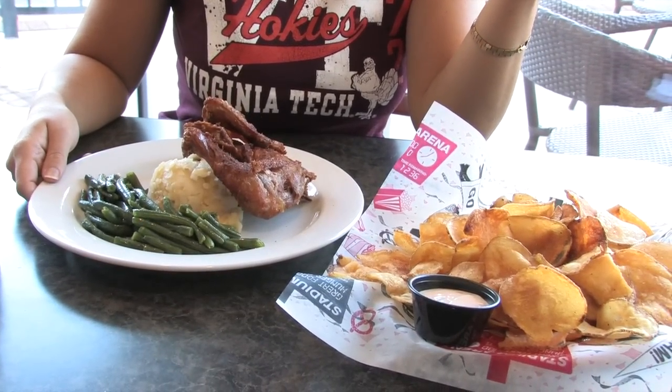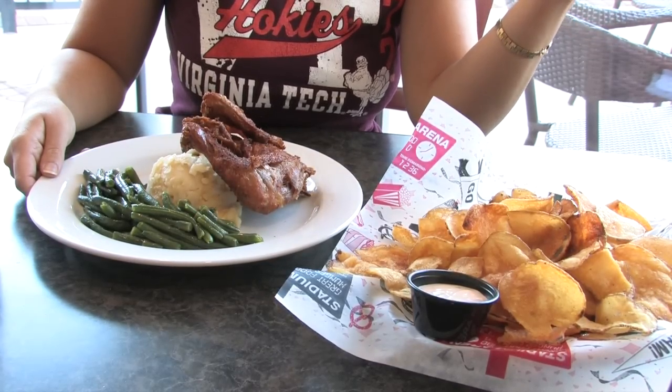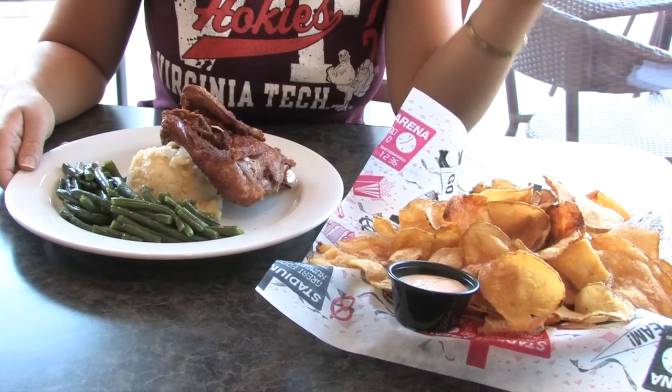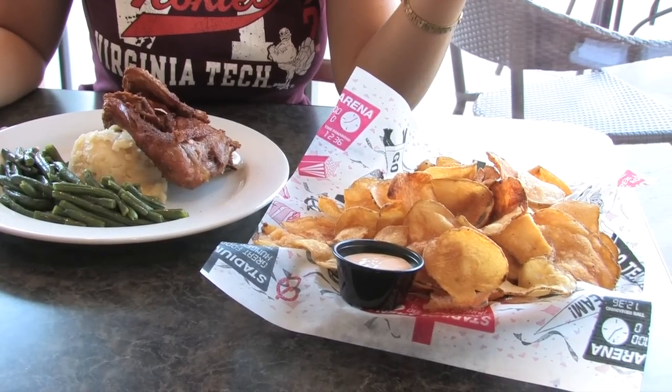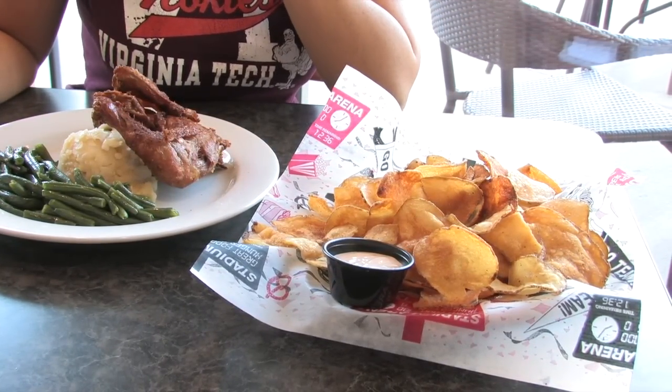Also for football season, we were talking about, they still do have those foods that you want for when you're watching the big game. They've got the chips. These right here are hand-cut homemade chips, and they're just awesome. They've got this awesome sauce with it. Like I said, something for everyone. So whether you're going out for the big game or just a night out, this is definitely a hot spot for the food here. As you've seen, everything just looks delicious.